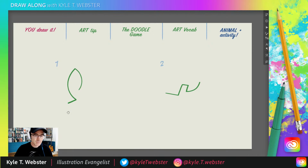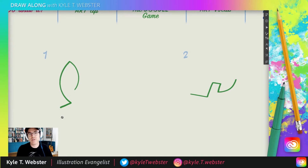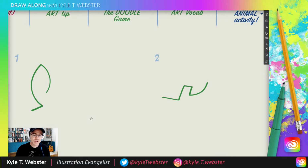Now, in the doodle game, you have two doodles, number 1 and number 2. We start with number 1, and then we do number 2. With number 1, you look at this shape that I've drawn right here, this doodle, and I want you to quickly tell me, what do you think it could be? This is where you use your imagination. You could look at that shape and say, oh, that reminds me of an animal or an object or a plant or whatever it happens to be. Look at it and tell me what you think you see. And I will look at your suggestions in the chat, and then I will draw whatever you suggest. And when we're done with number 1, we'll move on to number 2.